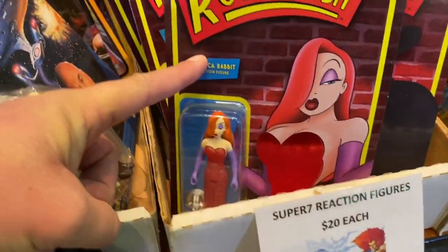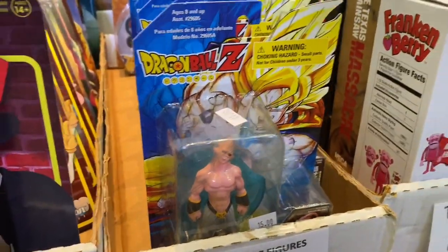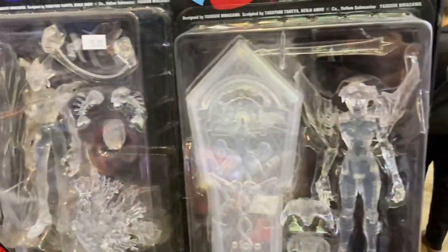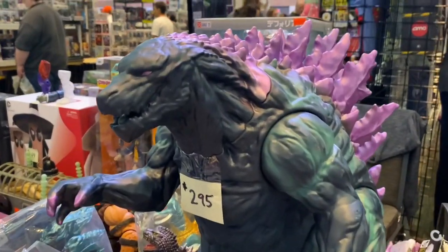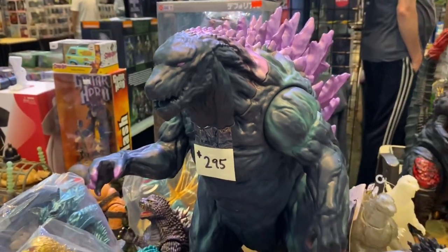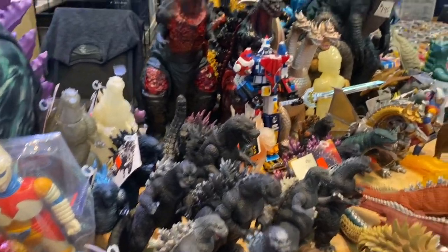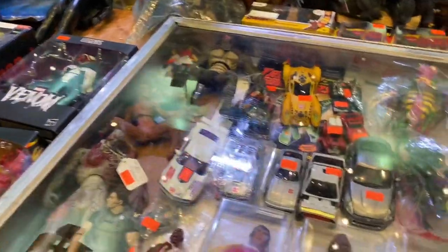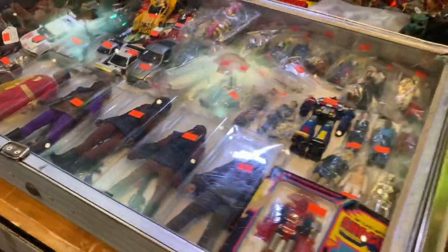Oh wow, look at this Jessica Rabbit. And we've got some Alien. What are these? Dragon Ball Z. Oh, I've never seen these before. Those are interesting. Holy cow, look at the size of that Godzilla. Wow. Yeah, this guy's got a lot of cool Godzilla figures. Check out those ones in the back. And we've got some figures down here. Looks like some vintage Migos. Vintage Planet of the Apes.